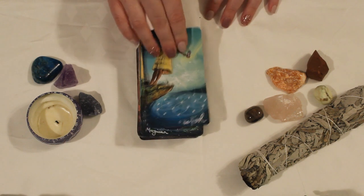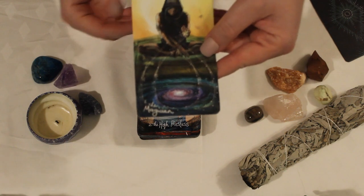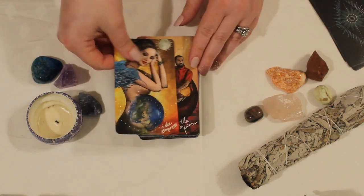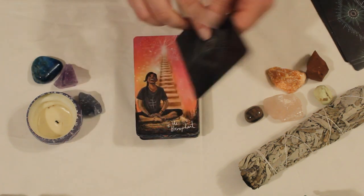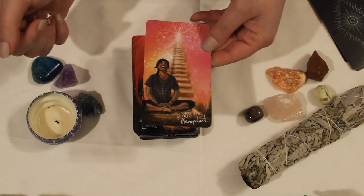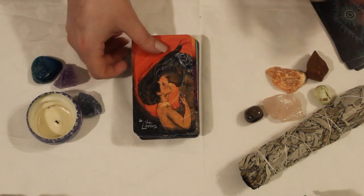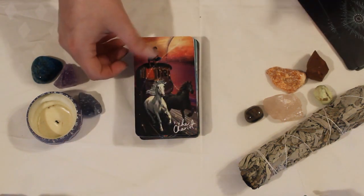We have the Fool, the Magician, which is just beautiful. The High Priestess, I love the High Priestess in this deck. The Empress, the Emperor, the Hierophant. I love this one too. I just love the colors of this one. It just screams joy. The Lovers, I love this one too. It's so vibrant. Absolutely stunning. The Chariot.